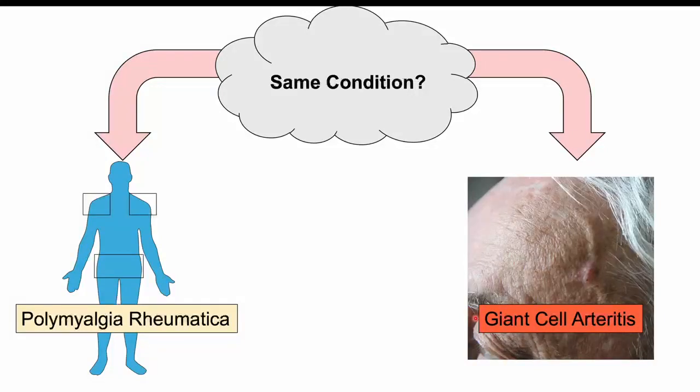These are very high percentages in each patient group. If a patient has PMR, they're more likely to have GCA. If a patient has GCA, they're more likely to have PMR. So there has been a hypothesis as to whether or not they may actually be the same condition or different manifestations of the same condition.